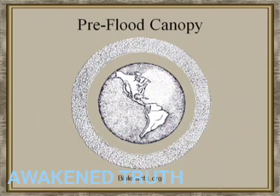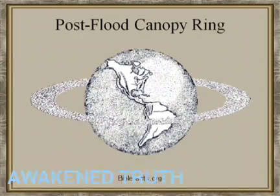Assuming the collapse of the canopy caused the flood, it is possible that there would be a residue surrounding the planet, a kind of ice ring, similar to what we have around the planet Saturn. And a few hundred years after the flood, the ice ring itself could have collapsed, causing lifespans to decrease yet again.